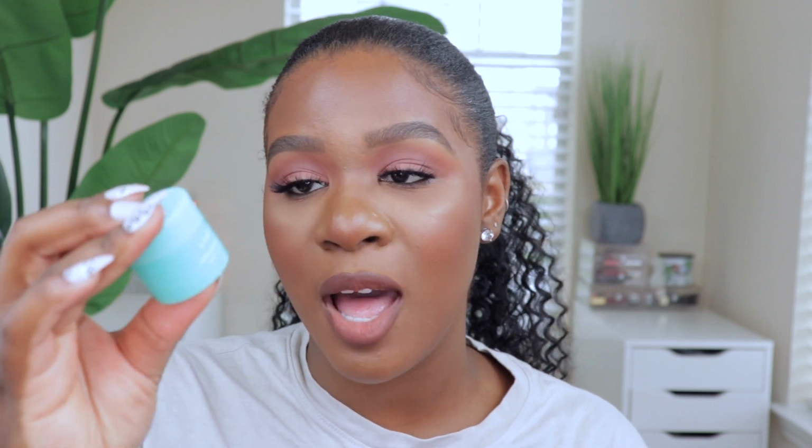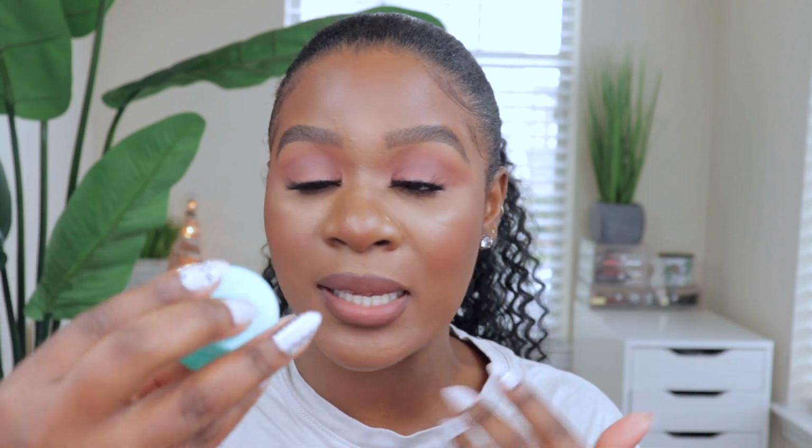hydrated and plump. But I love this flavor because I do have the original one, which I love, of course, but with this one, I just love a minty flavor on the lips. I don't know what it is, but I just love the way it feels. So definitely go ahead and grab this. It's nothing new, but of course I did have to mention this one.